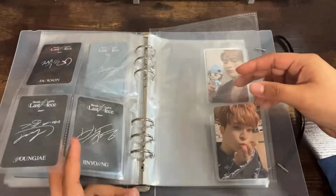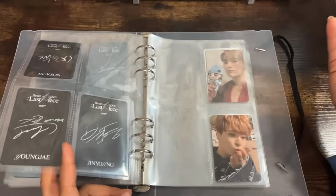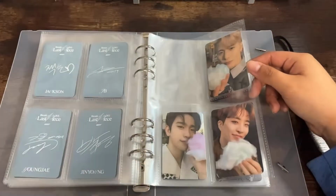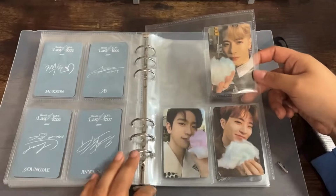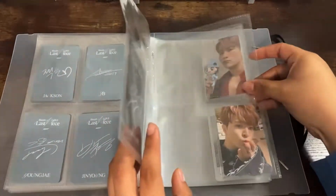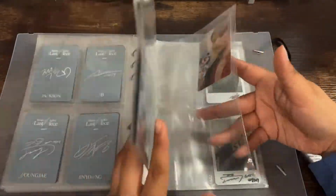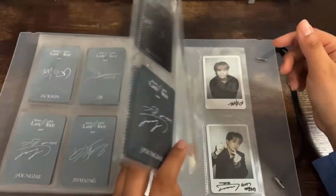This one is pretty sad, honestly. I feel like this is the most popular photo card because they're blowing you a kiss. These are so cute. This is my favorite. And a Polaroid. Got7. But this is my favorite as well.